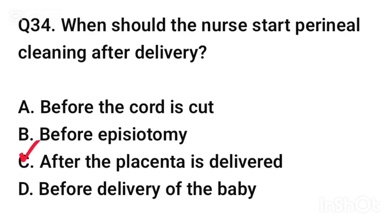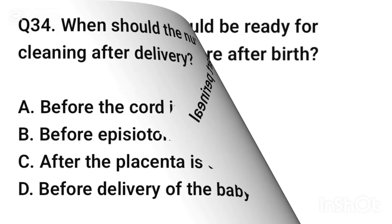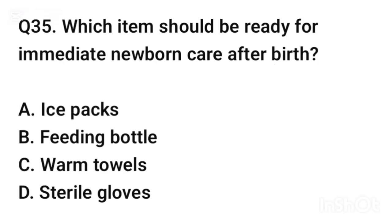The correct answer is option C, after the placenta is delivered. Question number 35. Which item should be ready for immediate newborn care after birth? The correct answer is option C, warm towels.